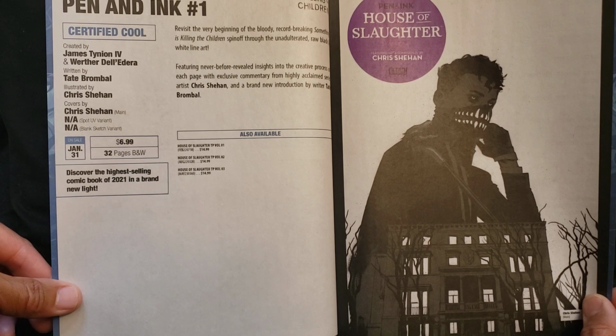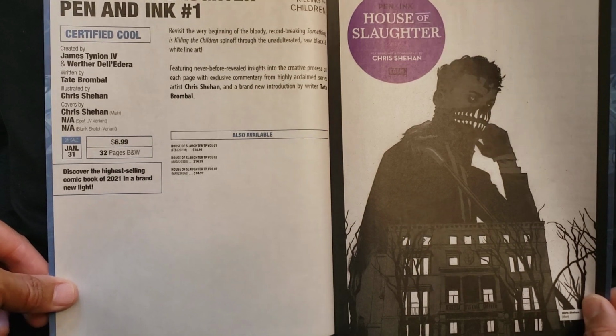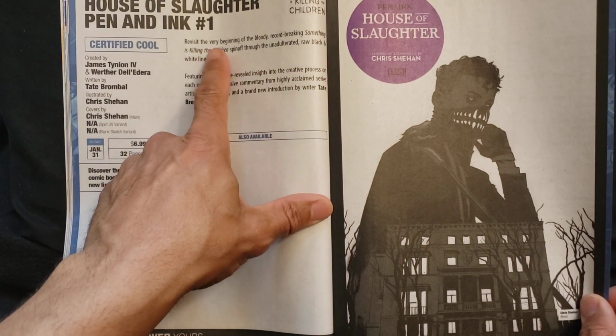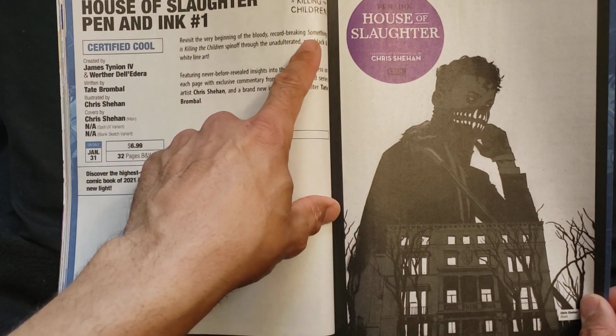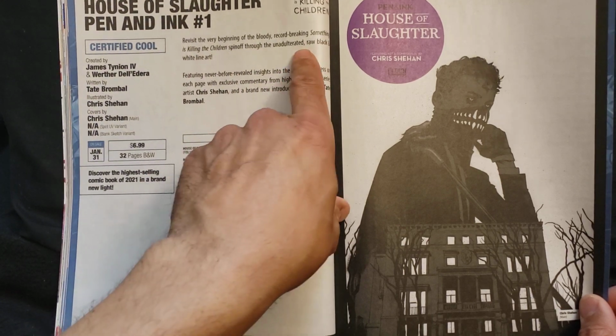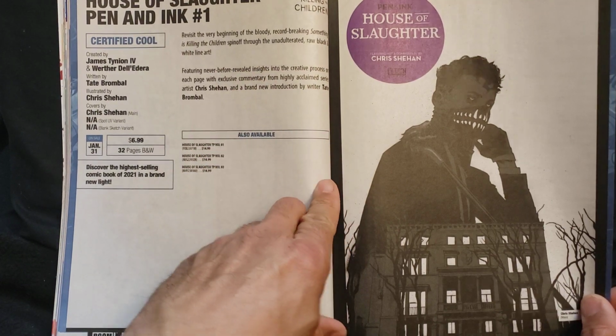Okay, James Tynion. This comes out the 31st of January, at the end of the month. Black and white. Now this should be tabloid size. Something is Killing the Children. Revisit the very beginning of the bloody record-breaking Something is Killing the Children spinoff through the unadulterated, raw black and white line art. Cool.